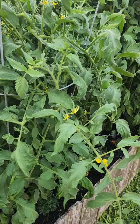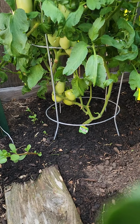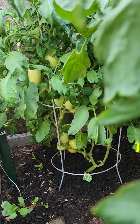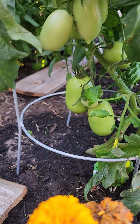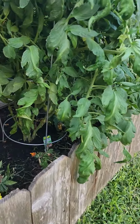Some more Roma tomatoes here. Right there in the back, you can see some Romas. This bush has got a bunch of them. This bush alone right there probably has more than a dozen. And all of these have beautiful tomatoes in them. Nice, big, plump Roma tomatoes.